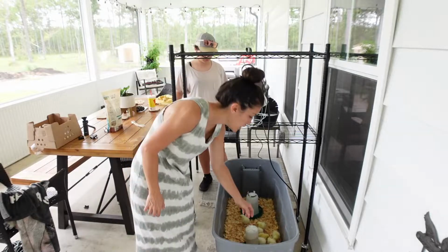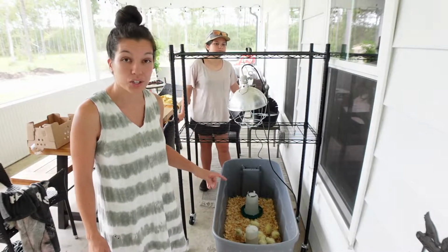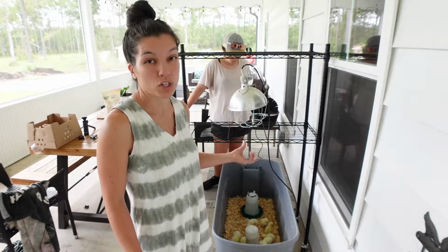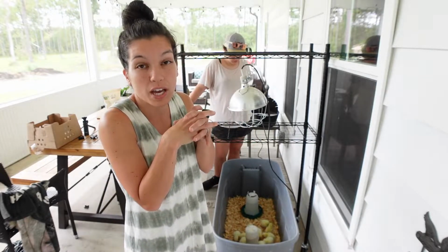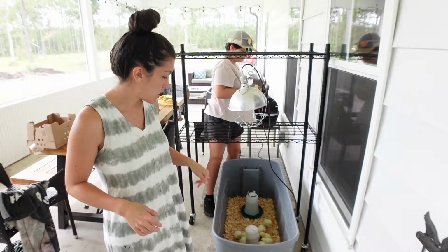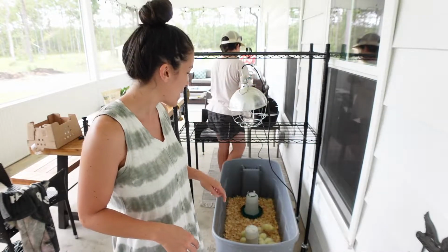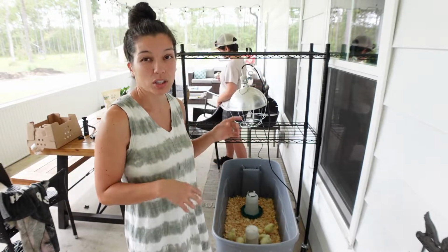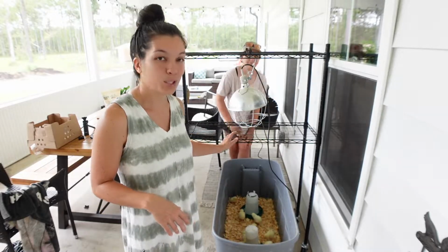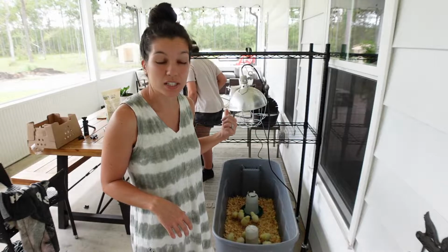So it's currently about 85 degrees inside of the brooder, so I'm not going to turn the lamp on. They seem like they're doing just fine. You'll really know when the chicks are cold. They'll start huddling all together and they'll start crying. They're really uncomfortable, but they're pretty content right now, probably because they're getting their bellies full for the first time. Or if they start acting like they're getting chilly, we'll turn this lamp on to help give them a little bit of extra warmth. But I'm thinking that we'll probably be able to leave it off until tonight.